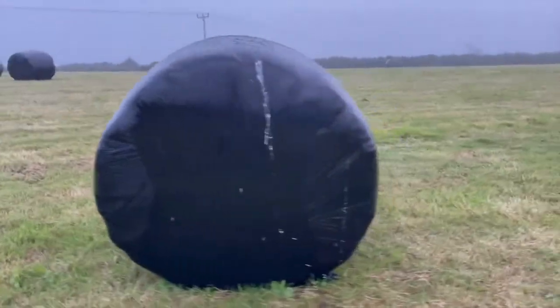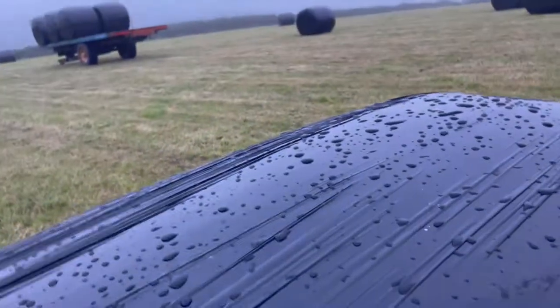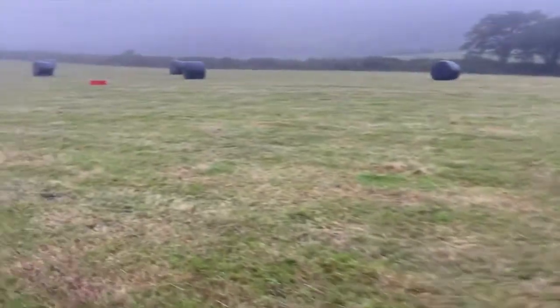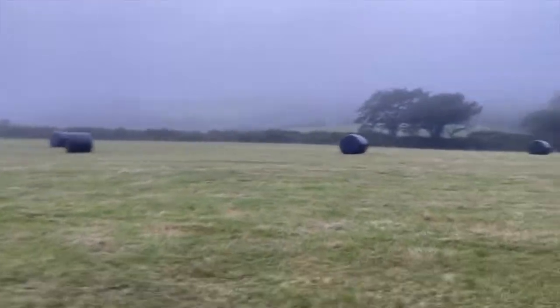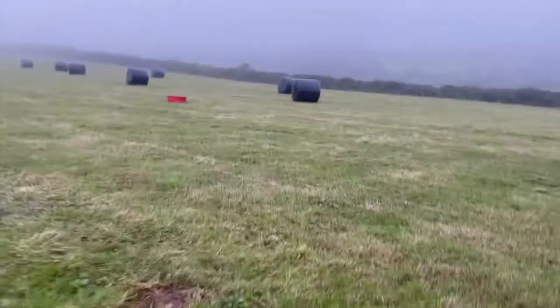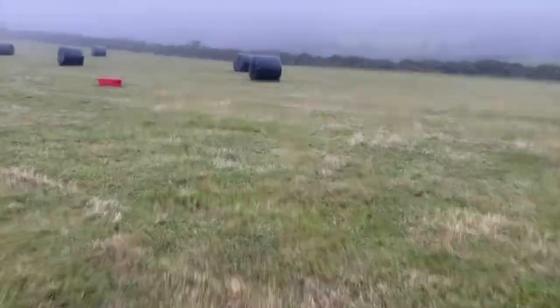So the bales are looking good. There's no holes. This may look like holes, but it's just a bit of rain. Yeah, there's no holes. That's good. There actually is a hole over on one of these bales that I was meant to bring tape for, but I kind of forgot that. So we'll do that next time.